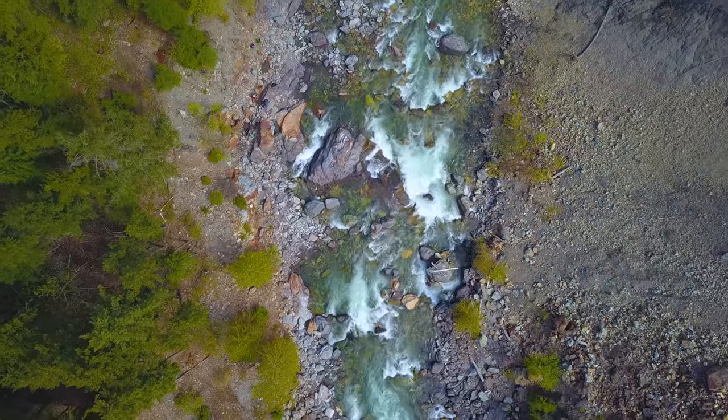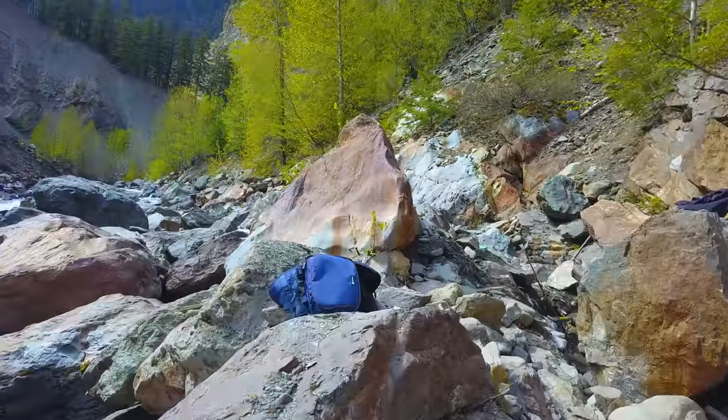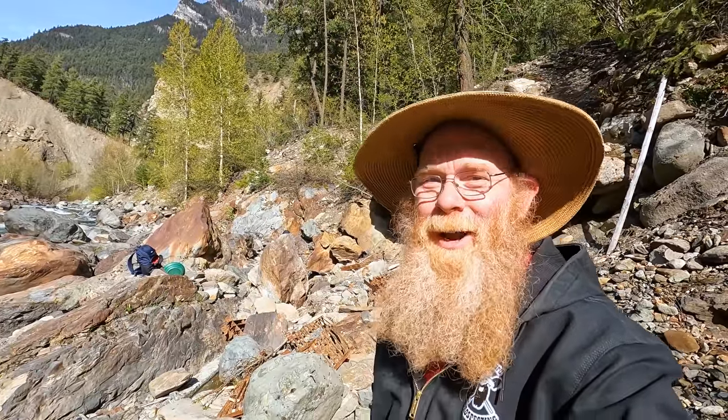I am back here on my dream claim at the infamous ground sluice. We found more of it. There's more ground sluice. We're gonna clear it out today and hope for some more nuggets. So wish us luck, and I hope you enjoy.